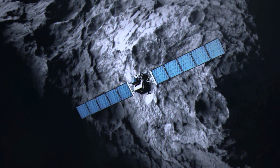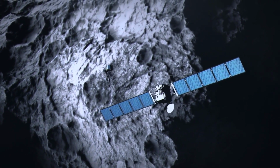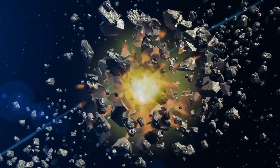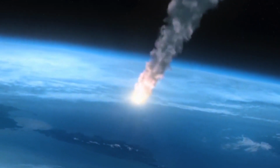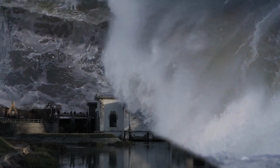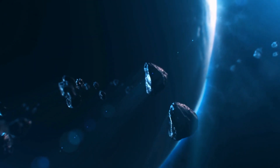We are developing and improving technologies that can protect us from asteroids, like lasers or space rockets with explosives. But even if we destroy one big rock, it might tear into 1 million pieces. Some will burn up in the atmosphere, and some will fall on the planet in the form of a meteor shower. Anyway, we'll face huge natural disasters. Therefore, all we can do now is hope that no rock from space will come to us.